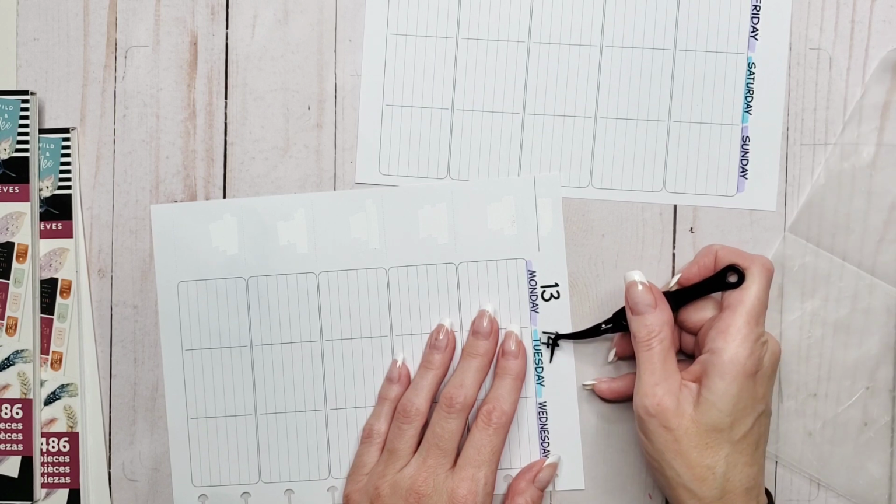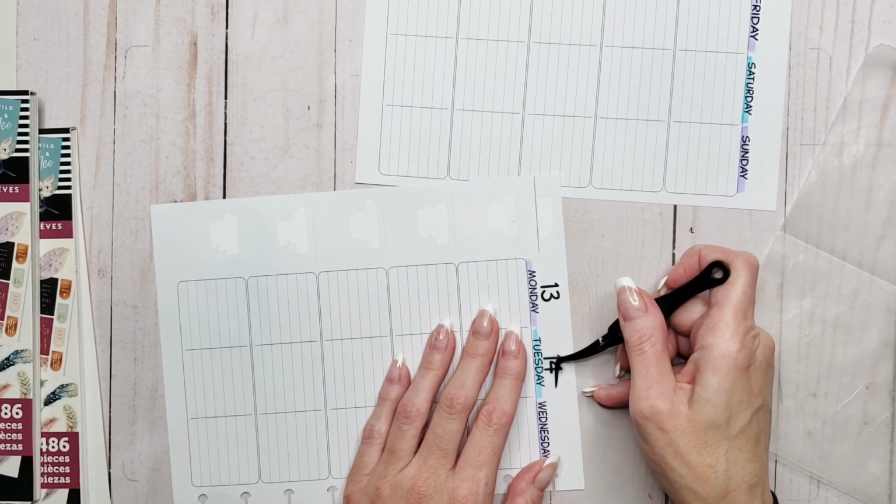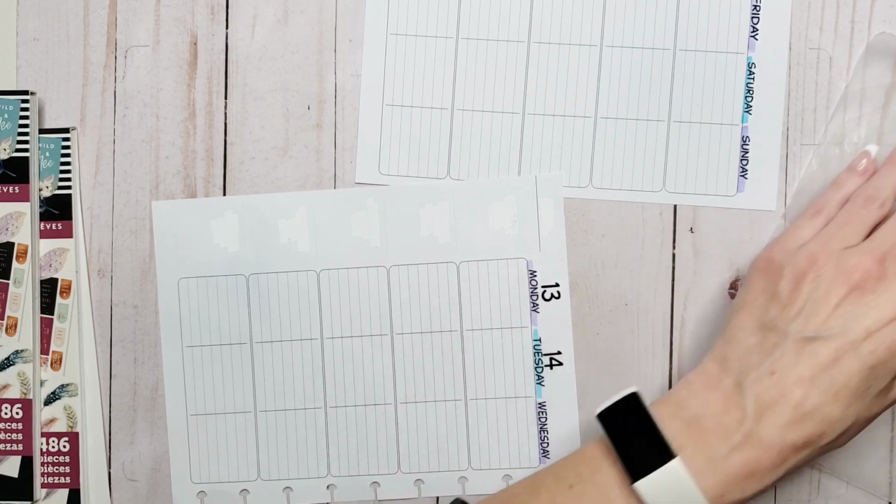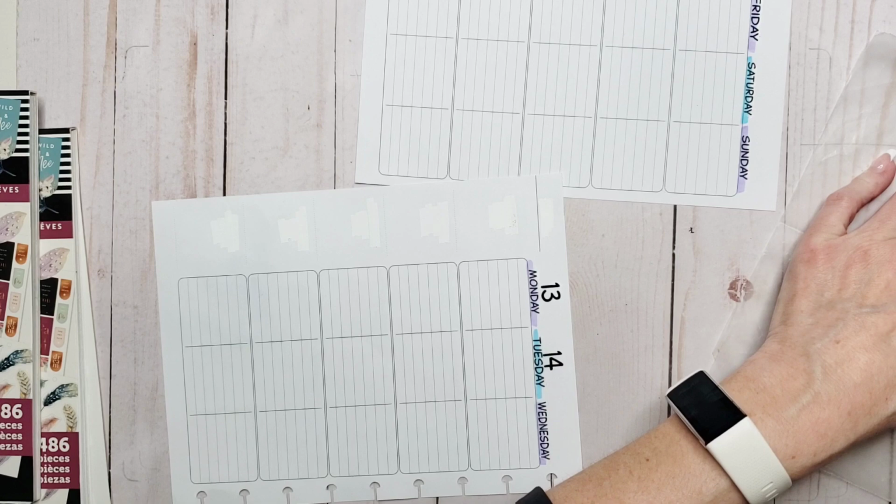1, 2, 3, 4, 5, 6, 7. So it needs to go over there and there. I try and get them as centered as I can in a perfect world.